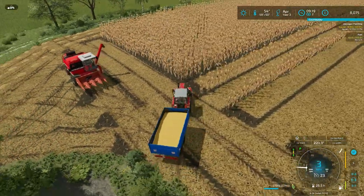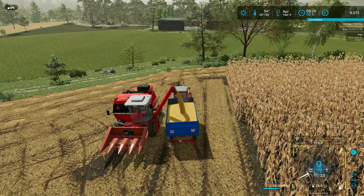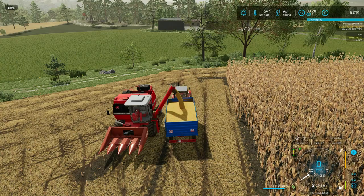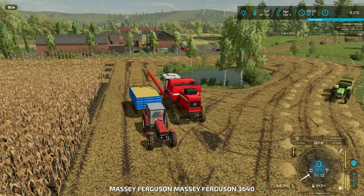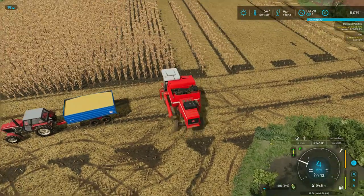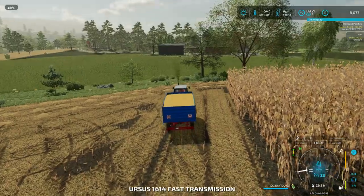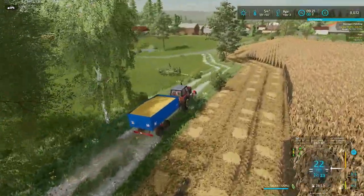Hopefully fill the trailer right up. Throwing back on the worker, and we'll head towards the corn dryer. So that's 10,000 litres we got for the corn dryer. Or 10,030 litres, should I say.